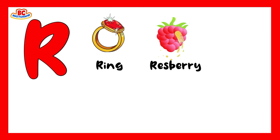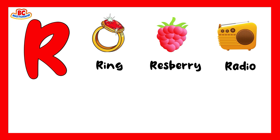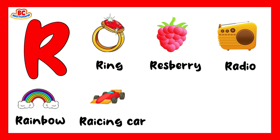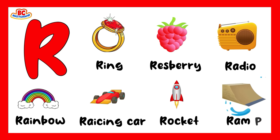We will learn alphabets and their sounds. Have you ever seen the letter Z? Hi, I'm letter Z. And my sound is Z, Z, Z. And the words that start with me are Zest. Zest.